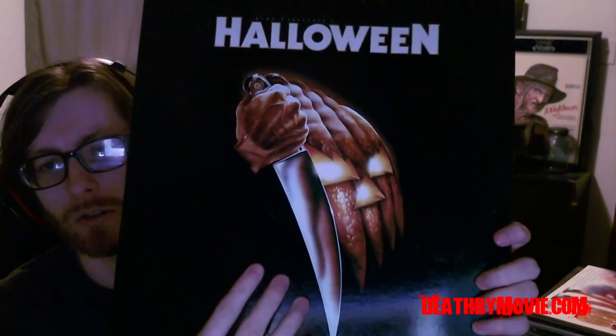Got Halloween, which is pretty cool. This is also a Criterion from the Criterion Collection. I'm probably going to frame this guy. I have some album frames lying around. So, once again, another gatefold. Hold on, let me pop it open here. It's hard to see with this lighting, but there's Jamie Lee Curtis with an orange hue. Wondering if there's any booklet or anything stuck in here. No. Guess that's Halloween Criterion.